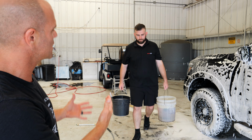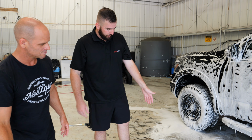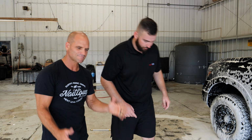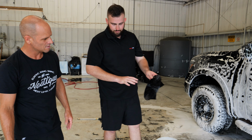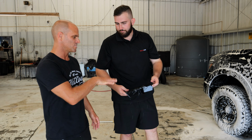I don't know why I didn't think of this, but Kevin uses the 2-bucket method. Maybe you know the 2-bucket method, I didn't. Kevin, why 2 buckets? 2 buckets is to separate the dirt that you pull off from washing it with the first bucket, and you're going to use the second bucket to rinse off the dirt. That way you're not rubbing more dirt into your paint. Now what's more important is at the bottom of these buckets are grit guards. Basically what this does is this keeps the sediment at the bottom. That way it's not getting floated up to the top and getting back into the mitt as well. So that's the next level stuff.